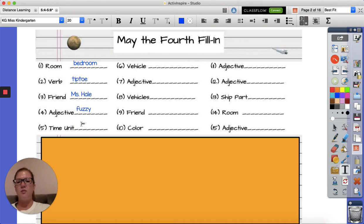Time unit. Okay, so time unit means a unit of time. So maybe like seconds, minutes, hours, days, years, months, decades. So maybe I'll put centuries. Centuries is 100 years. Six, a vehicle. How about this one? This is pretty funny. Ice cream truck. Adjective, I'm going to put another describing word. This time I'm going to put gigantic. Means extra, extra big. Vehicles. Maybe I'll put fire engines.